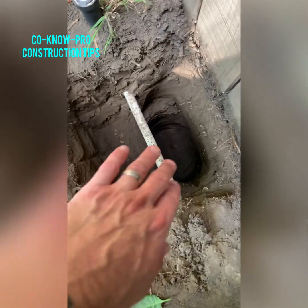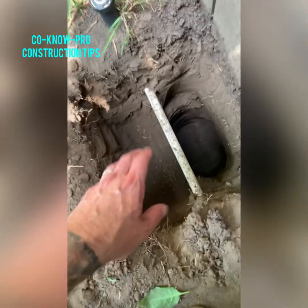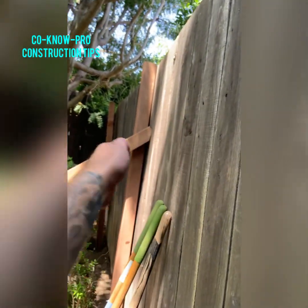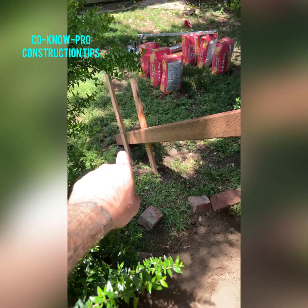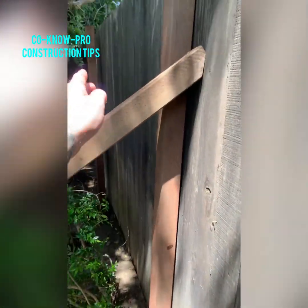As you can see, we went down 3 foot there, and then we're down about 1.5 feet, 18 inches here, and that allows it to have sort of a step back, and that's gonna give it a little more support, because as you can see, the fence is curving. So we put this support right here, we screwed it there, and then we locked it in with some supports. That way this is locked in, that's level there, so we're gonna have to bring that back.